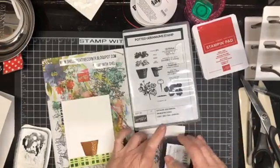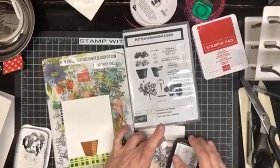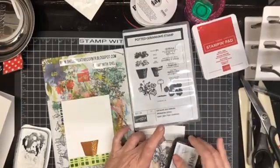Yeah, it kind of makes you look at your dies in a new way, Melanie. They're not just for cutting.